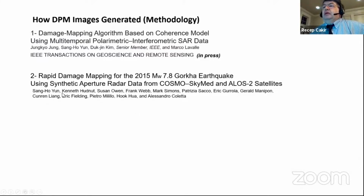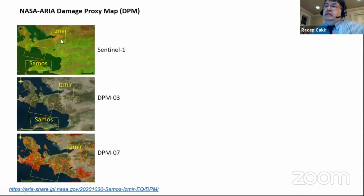So how the damage proxy map images are generated, the methodology is summarized in these two papers. This one is in Seismological Research Letters, in press and coming out. Simply, what they do is take the complex SAR images, mostly Sentinel-1, provided by ESA, the European Space Agency, Copernicus. They take the before and after main shock images.